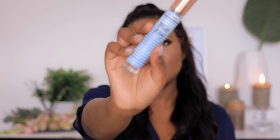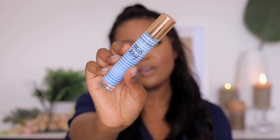Another one is this Miss K Ride the Waves. I think you get this from Foschini or True Roots, I'm not sure which one, but this is something I wear every day when I'm just going to the shops. If I'm going to buy groceries, I will wear this. This is a clean, fresh scent. It smells like something you would wear if you're going to the beach, or to the pool. It has that fresh, wavy scent to it.